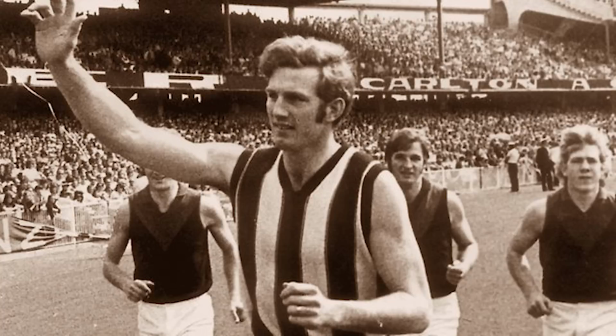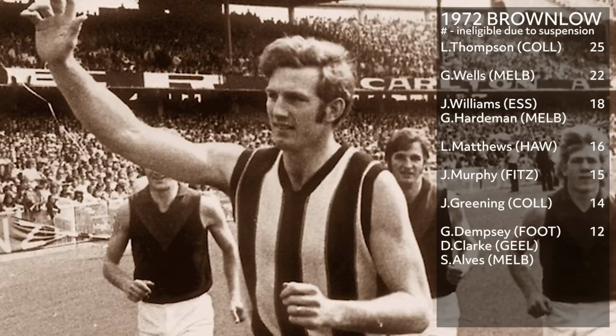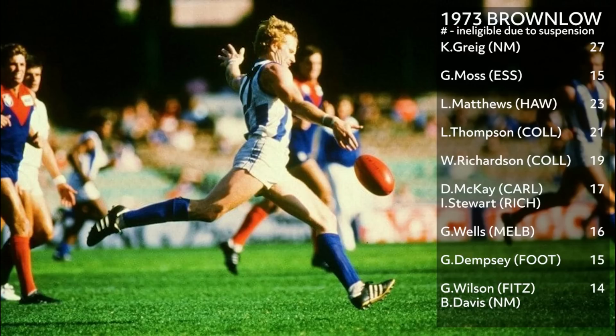1972, Len Thompson, Collingwood. Thompson is quite rightly remembered as a legend, but he missed the easiest chance in the 1966 grand final. If he gets that and Collingwood win, are St Kilda kept alive in the 1980s? Probably not, so thanks, Len. 1973, Keith Gregg, North Melbourne. Actually, as a matter of fact, let's just skip ahead a bit. 1974, Keith Gregg, North Melbourne.